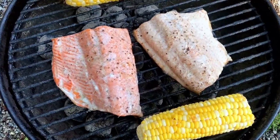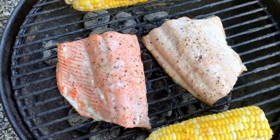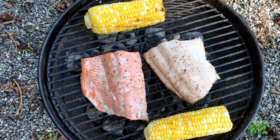So we have one silver and one sockeye salmon. You can see the color difference. We're going to do a little comparison.